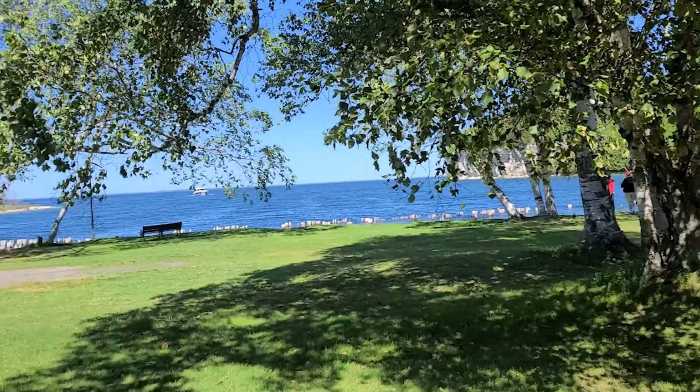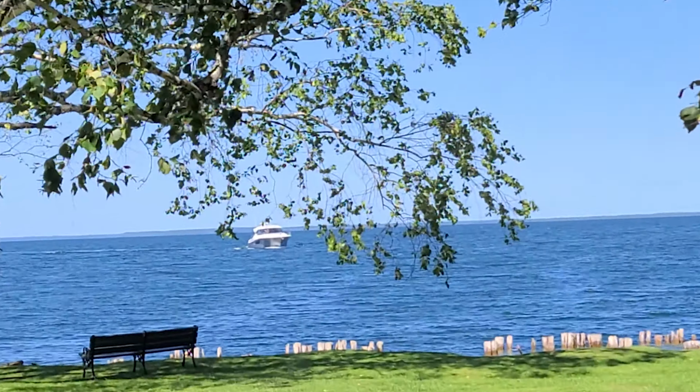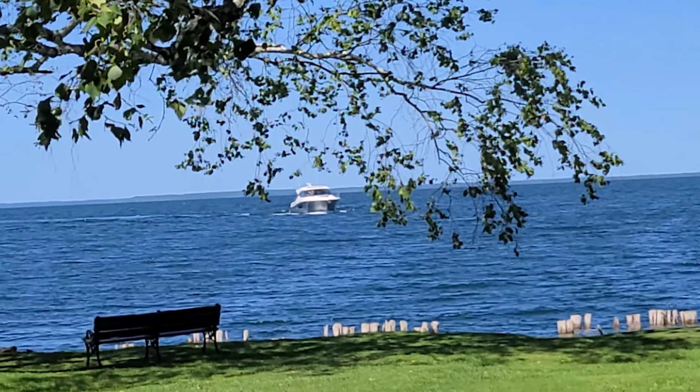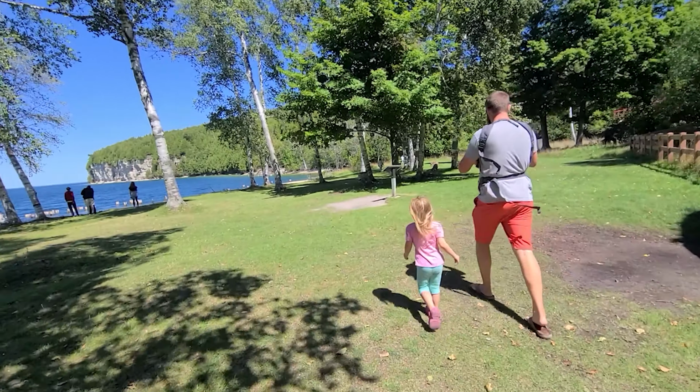Look, there's a boat coming in. How awesome is that? Dad and Hunter are having issues with a hat.